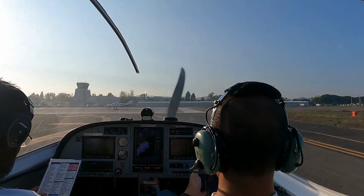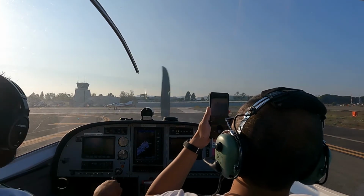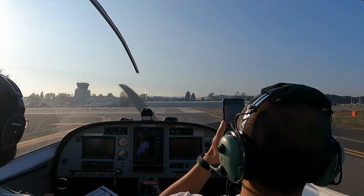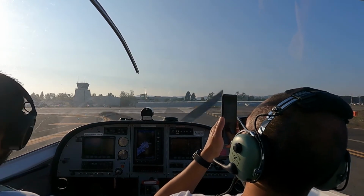Flaps are set, fuel pumps on, room is set. Santa Monica Tower, light 4427 Romeo, holding short runway 21, request right turn at shoreline. November 427 Romeo, Santa Monica Tower, roger.